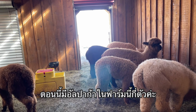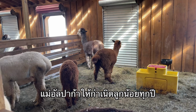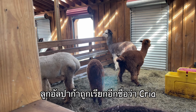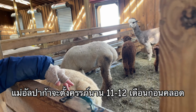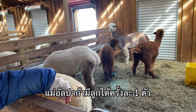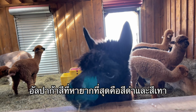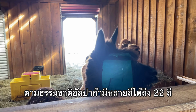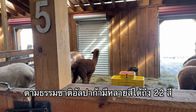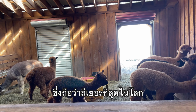And how many alpacas do you have? We have about 100 alpacas on the farm. We have babies every year. An alpaca baby is called a cría. And the moms are pregnant for 11 to 12 months, and they have one baby at a time. Oh, I see. The most rare colors of alpaca are black and gray, and alpacas come in 22 natural colors. Oh, nice. The most in the world.